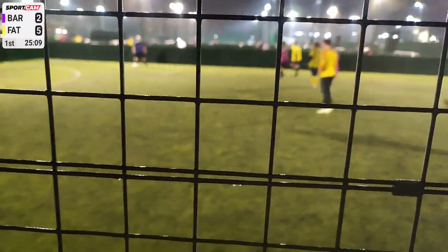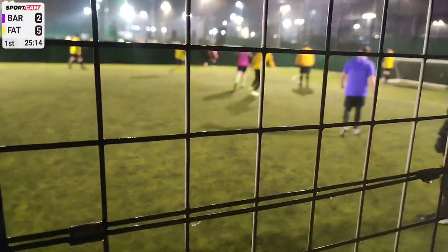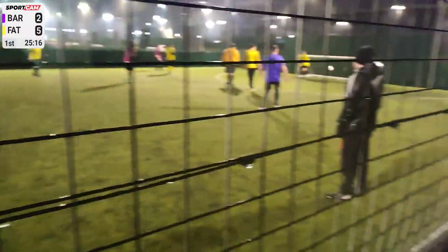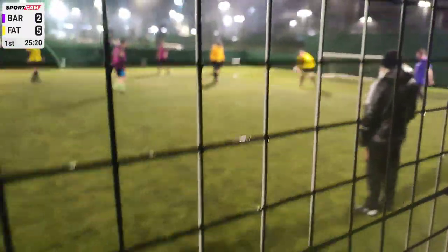Rain is really coming down now. Purple's looking at this ball. Just wide by purples. Well left by yellows.